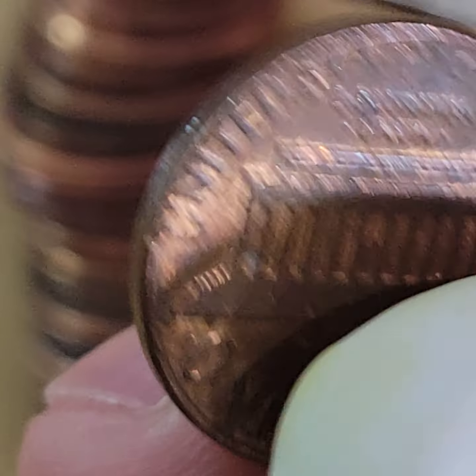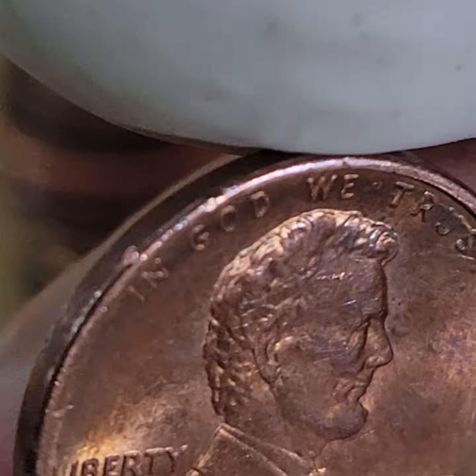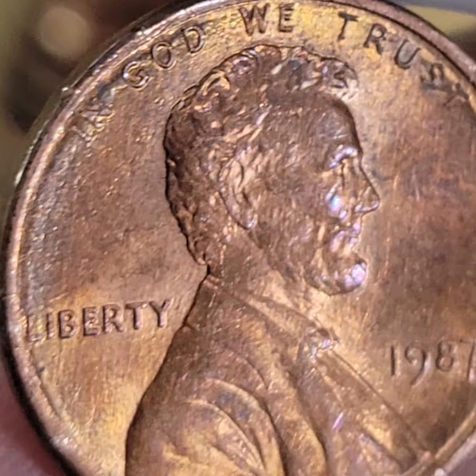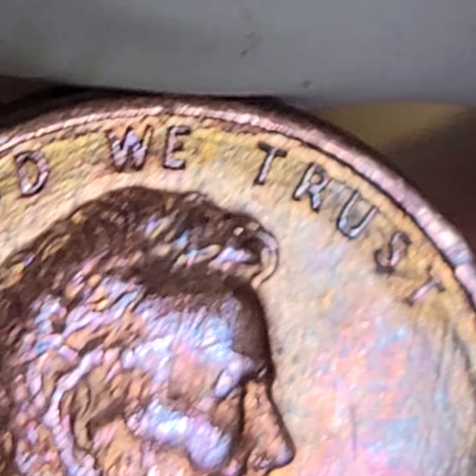This is the first one that we looked at. I don't know why I have it here still. It is an interesting penny. All right, but I'm going to just get rid of that. Yeah, so the tilted hub is the most prevalent type of error you're going to find in zinc pennies. They do not add value. I mean, unless there's a significant doubling.